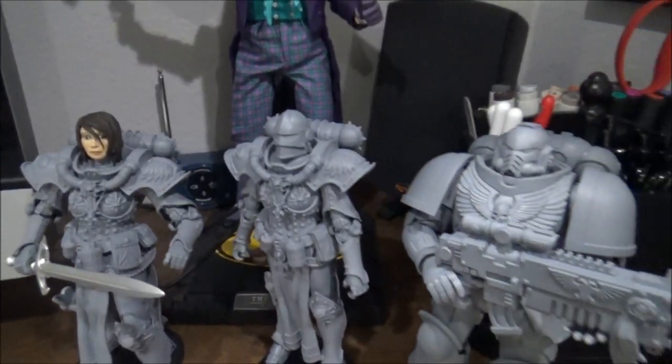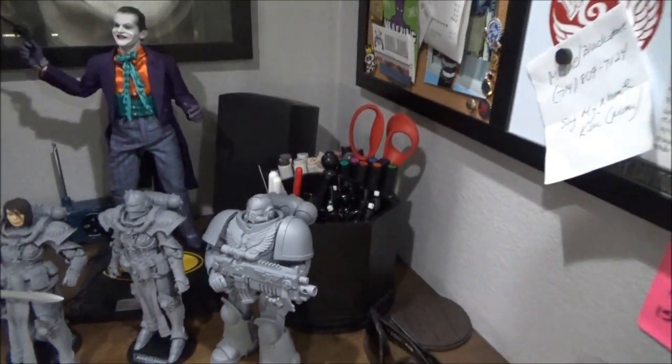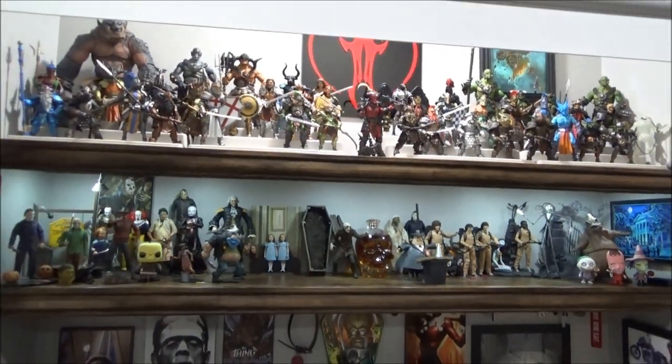Sometimes you got to put stuff away in a tote and make room for something new to come out. Exactly. I mean, I've been doing it forever. You know, like I said. Exactly.